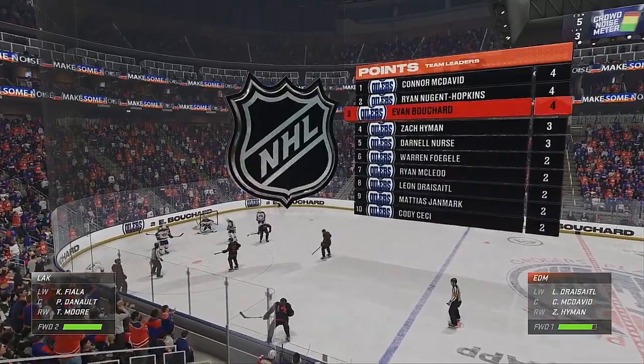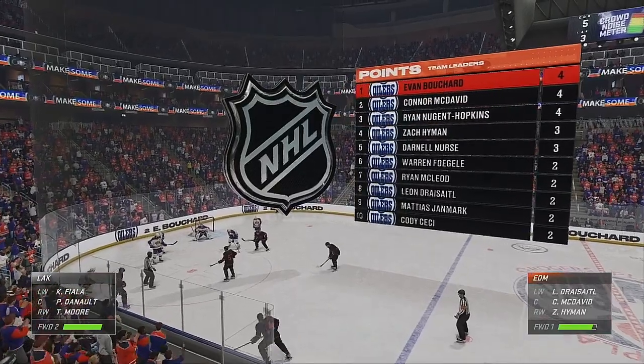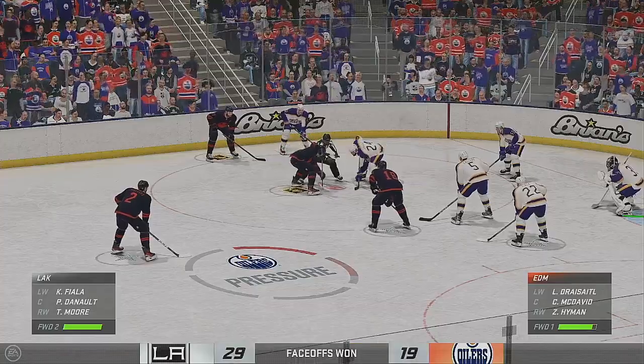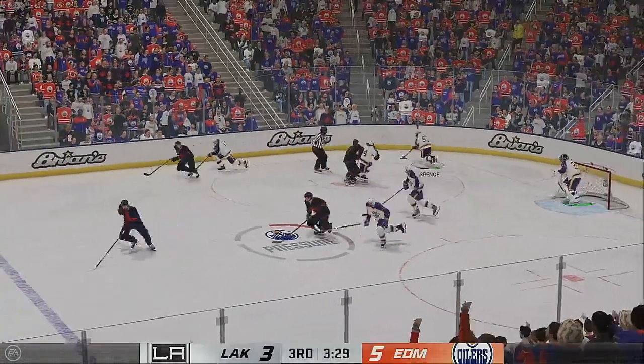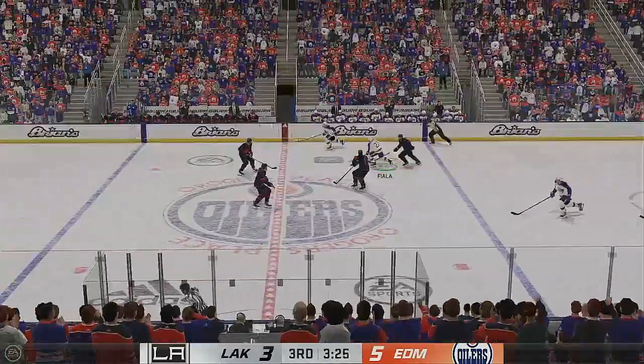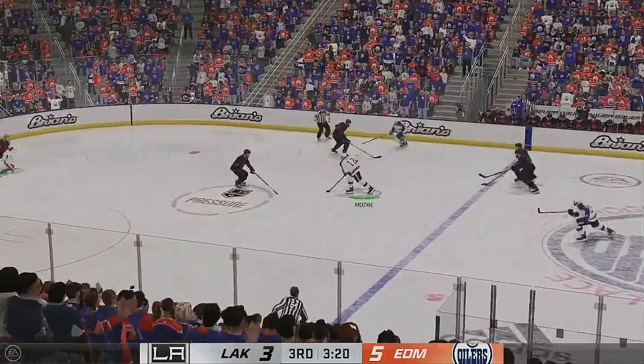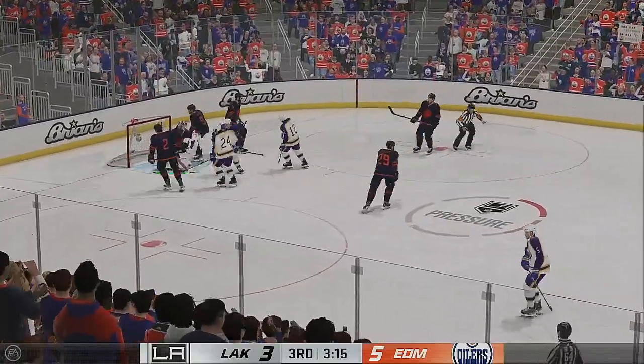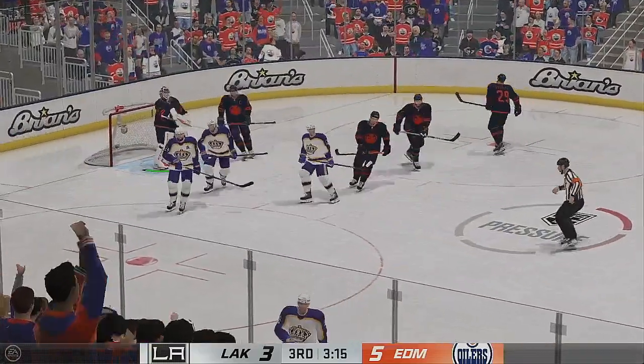A lot on the line here in this offensive zone faceoff. Draisaitl's quick stick off the draw wins possession. Now into the offensive zone from the right side. That's gloved by Skinner. Goaltender hangs on for the whistle.